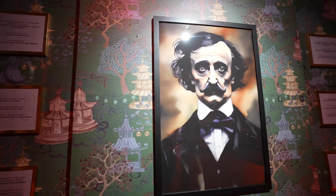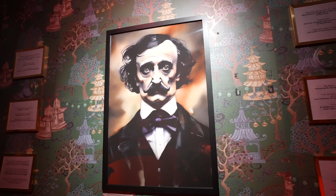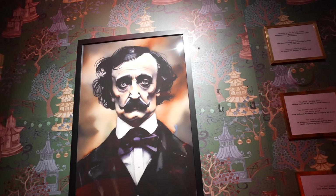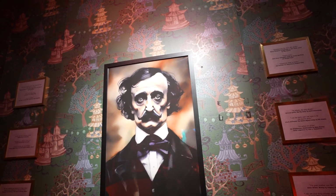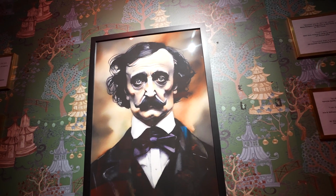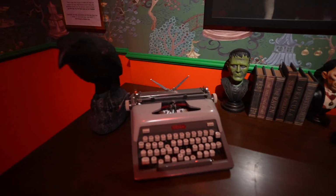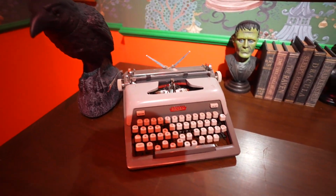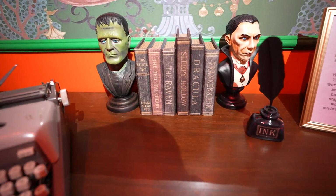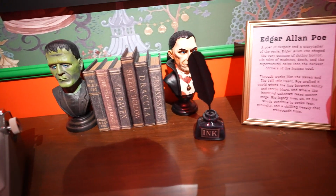We can't forget about Edgar Allan Poe. A haunted poet of despair and a storyteller of the eerie, Edgar Allan Poe shaped the very essence of Gothic horror. His tales of madness, death, and the supernatural delve into the darkest corners of the human soul. And I like how they have a little setup. They have a black crow in honor of Edgar Allan Poe with a typewriter, Dracula and Frankenstein with some books of Edgar Allan Poe. I do see The Raven, Sleepy Hollow, Dracula, Frankenstein.